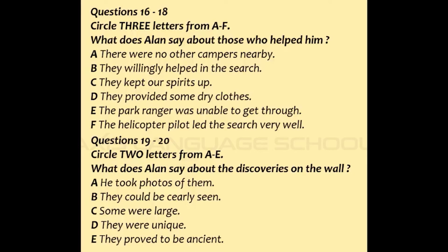We really appreciated their help, and as we were already soaked through after looking for the kids for a couple of hours, they even made sure we had enough dry clothes to wear. The park ranger managed to get through to us to lead the search, and when the helicopter pilot notified us by two-way radio that he'd seen the children but was unable to land nearby, we were able to eventually find them very excited about what was in their little cave. And what did you think of their cave? Well, after squeezing in, I must say I was impressed, and managed to take a few photos of it before we left. There were many faint markings and dots on the wall.